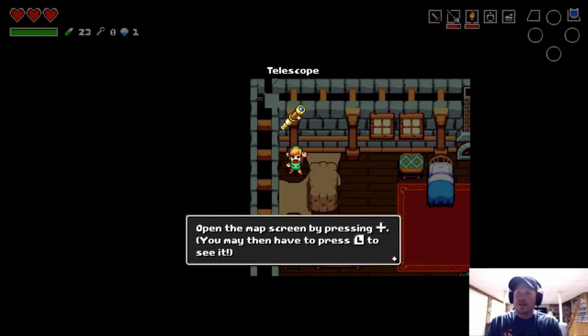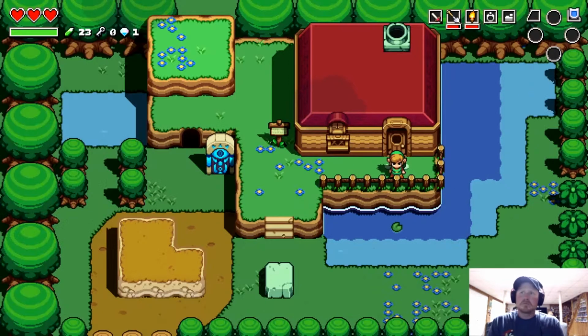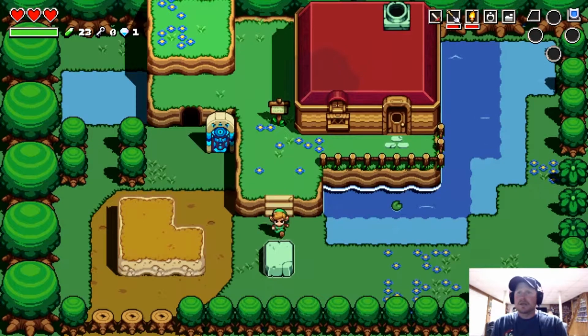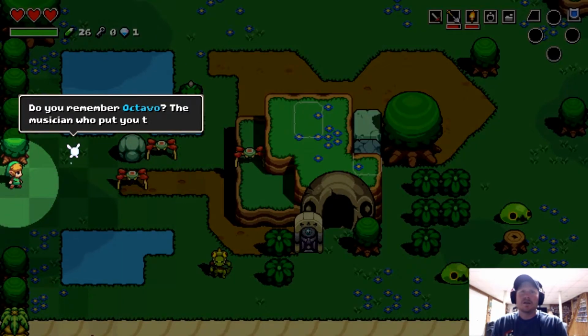All right. Open a map by pressing D-pad. You may have to press L to see it. All right. I love the music. We got the overworld theme a little mixed up here.